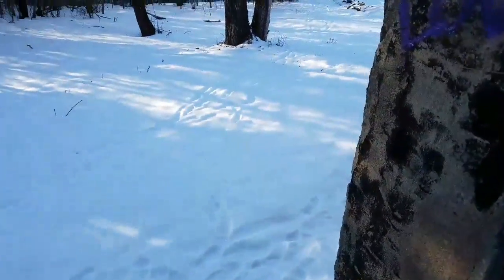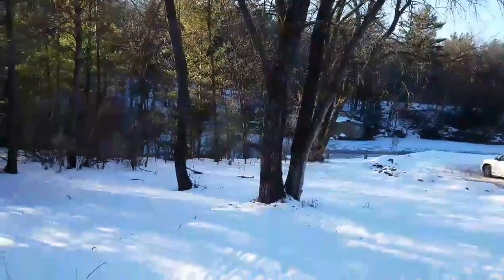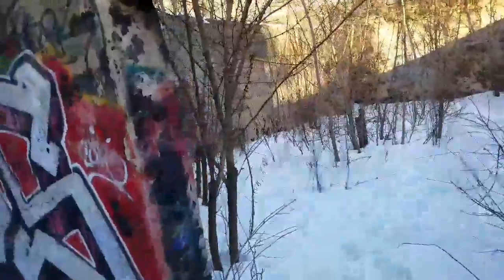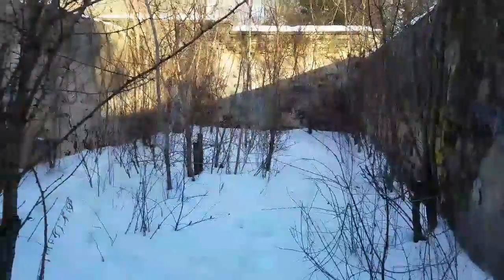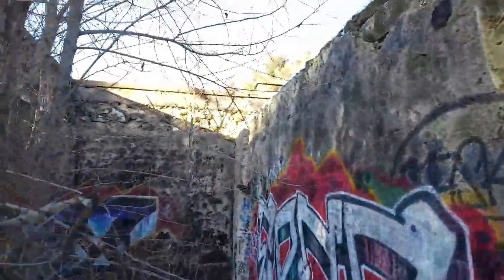Okay, so I'm not gonna go down this way, but you can see the dam over there. It's the Duncan Creek Dam. So yeah, this is all kind of grown over with a lot of thorny trees, I guess you can say. And yeah, this is kind of cool. Here's what it looks like up here. Remember, this is actually small compared to what it was before.